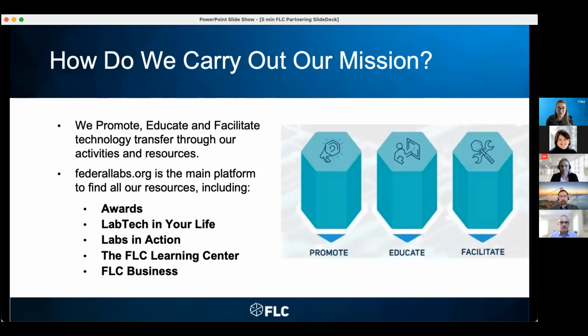Those are awards. So what's interesting and new in federal tech transfer, Lab Tech in Your Life shows you where things that you see in your everyday life, like Siri, are coming from federal research. Labs in Action are our success stories. So what are the labs doing right now that might be useful and interesting to you?